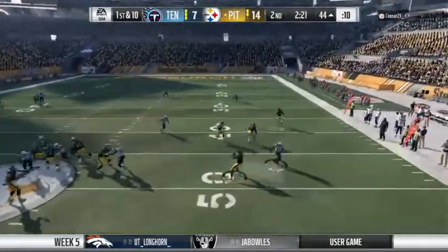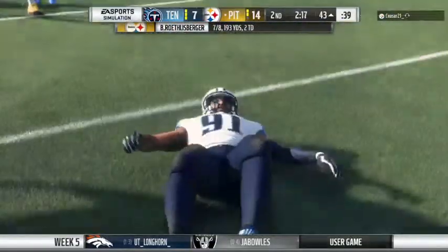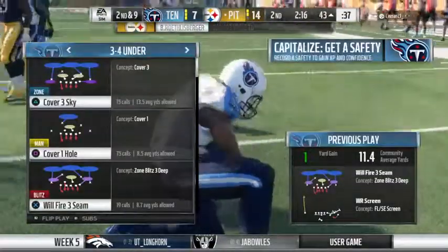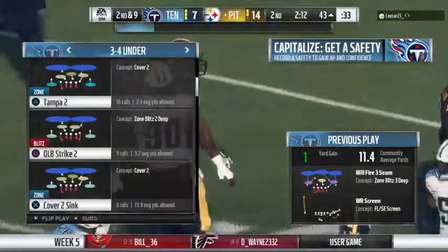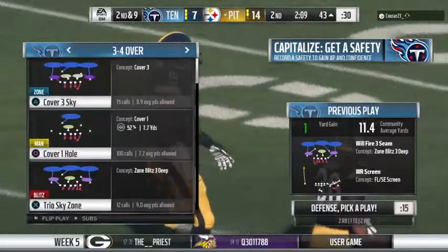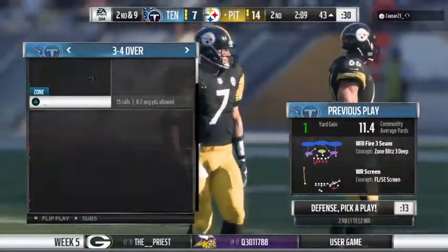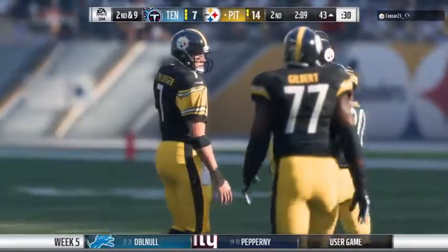On 1st and 10, it's Roethlisberger. Quick hitch, complete. It's Bryant, and he'll get it down here to the 43. Just a yard on the catch there. It'll be 2nd and 9. The goal of a wide receiver screen is to get enough blockers in front to create a wall and let him pick his spot to run the football. How about the defense there, swarming to it and not allowing that to happen? Did not let him get downfield.